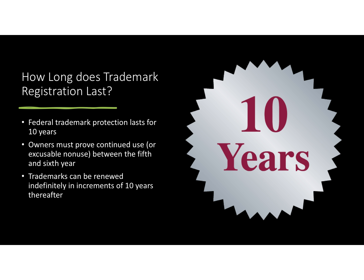How long does a trademark last? 10 years, and it can be renewed forever. So every 10 years you can renew it. If you don't renew it, you lose it.